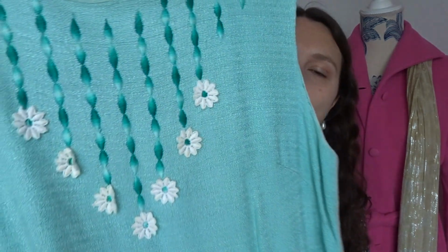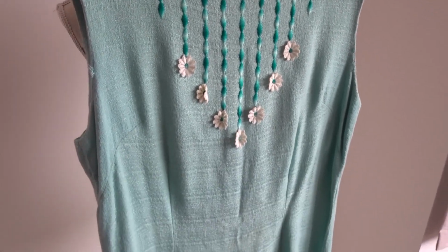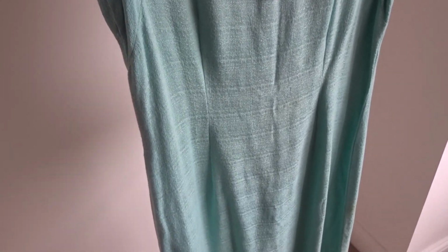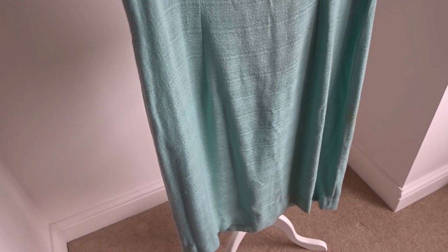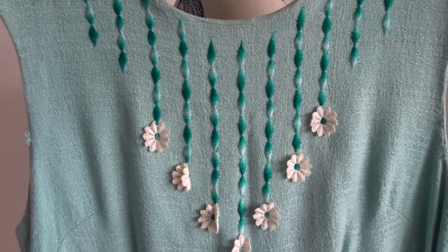But I really was drawn to the flowers. It's just a little quite simple shift dress, but it is Devonshire Lady. And I really like the Devonshire Lady stuff. I just think they're such a nice brand. And I like the length of this. It's not too horrendously short for like a mod dress. So that was the first one that I got. And that was really cheap as well. I think I paid like £6.99 plus post. So such a bargain.